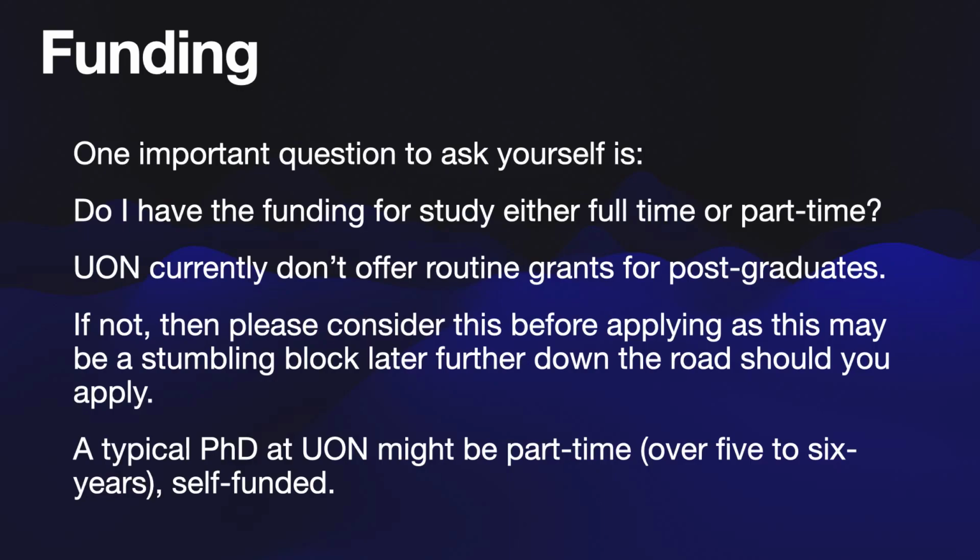Another important question to ask yourself is, do I have the funding for study, either full-time or part-time? So if you don't have the funding, please consider this before applying, as it may be a stumbling block later down the road should you apply. A typical PhD at the University of Northampton might be part-time, over 5 to 6 years, and self-funded.